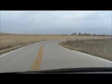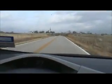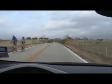Nice little S-turns. And lots of bikers out here. You do have to watch for them. This is a nice place for people to ride bikes. They are on the road. Just need to be aware of it.